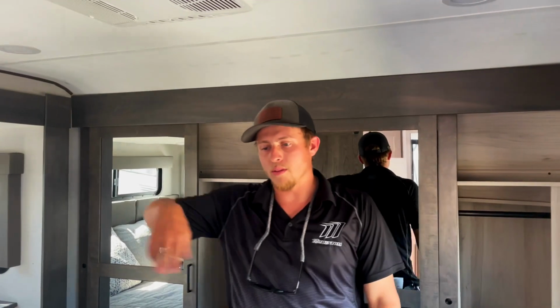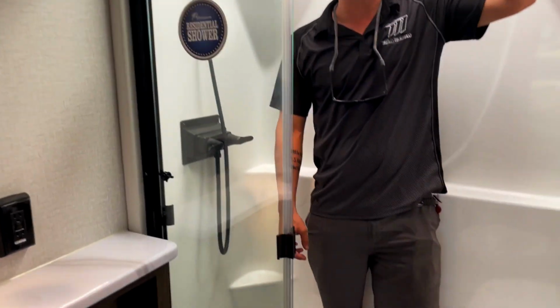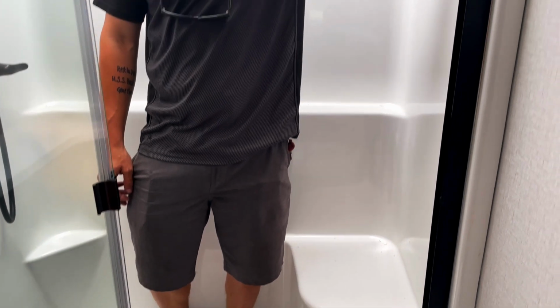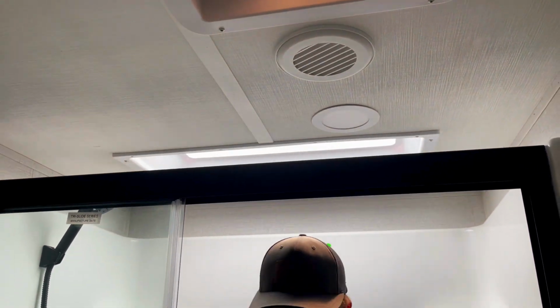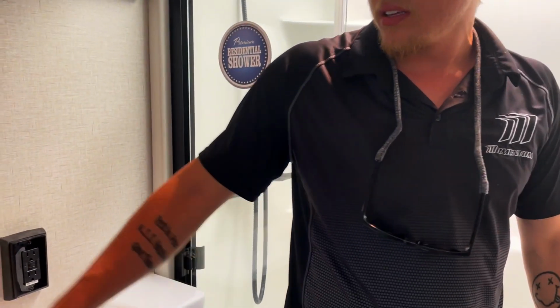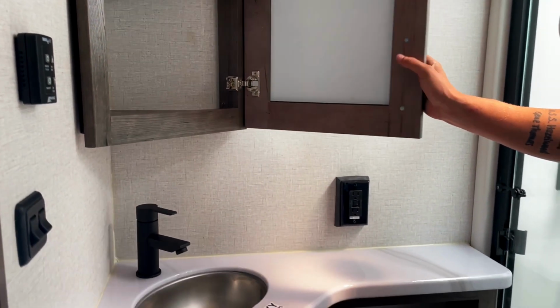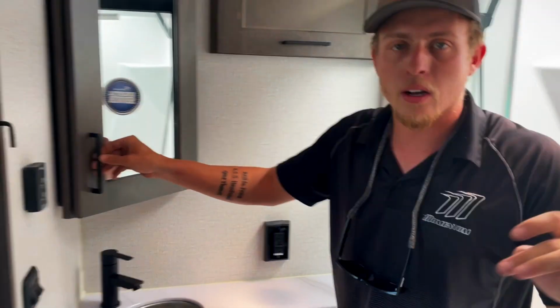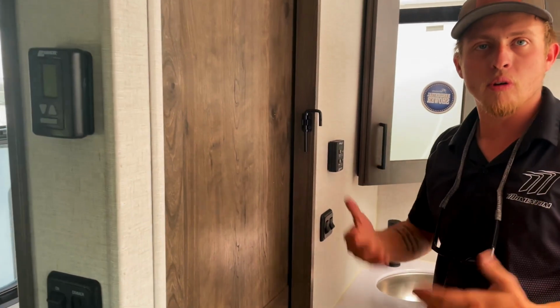All right, coming around right here, we're going to have our Jack and Jill bathroom. Big shower. It's even got a seat inside of it. It does have the dome for some of the taller gentlemen who have to get in here and shower. Right here, you are going to have a decent sized vanity. Nice little medicine cabinet up top. You have a little bit of storage in here. All the doors in this coach as well are going to be the farm style sliders, which gives it a nice, more homey feel to the trailer.